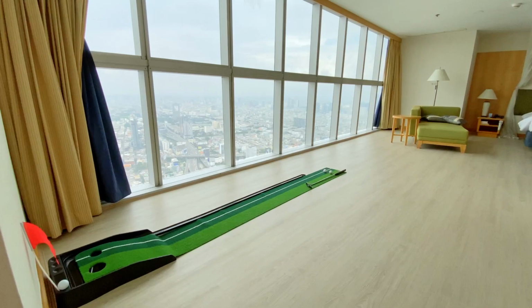I'm in Bangkok, staying in the tallest building in South Asia, Baiyoke Sky Hotel. Where I'm standing now is the 59th floor, and actually this hotel is 88 stories high. This is crazy. And today I'll be giving you a tour in the junior suite on the 59th floor, and the presidential suite, which is the most expensive room in this hotel, on the 74th floor. So, let's go check it out.